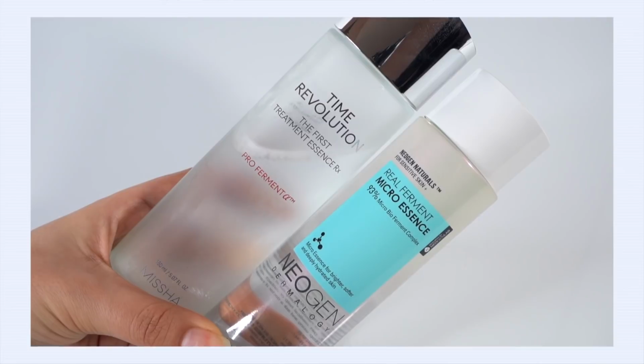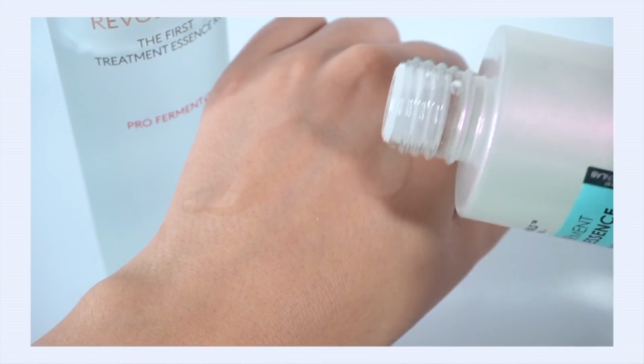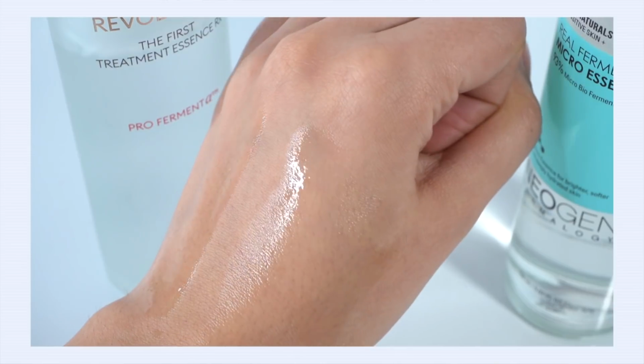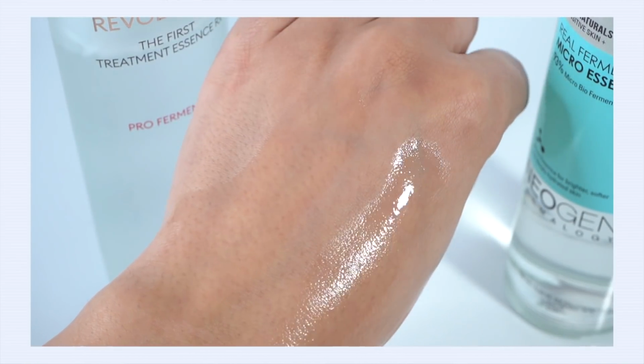And as such, when you put the Misha onto your skin, you'll immediately feel that it conditions your skin. It softens it, it plumps it. You'll feel a silkiness on your skin just from this little essence alone. The Neogen doesn't have that effect on the skin. Price-wise, there's definitely a lot of variation in the price of the Misha essence. You see this run from anywhere between $52 all the way down to $25.